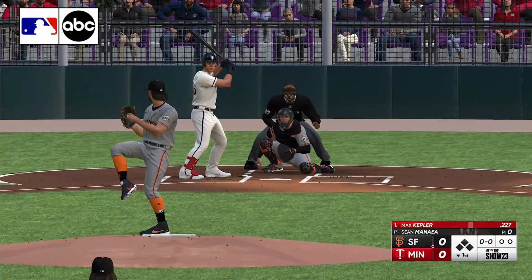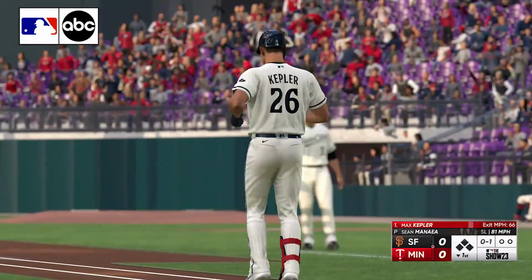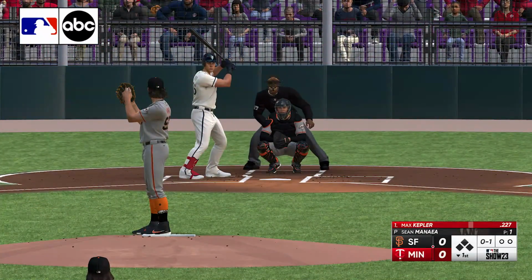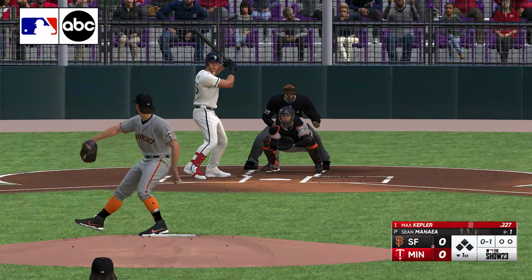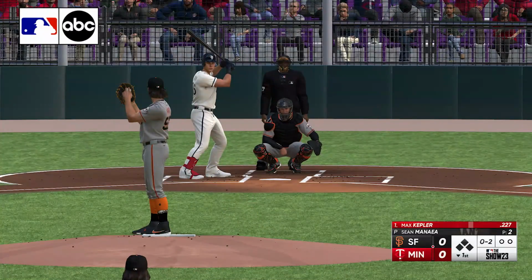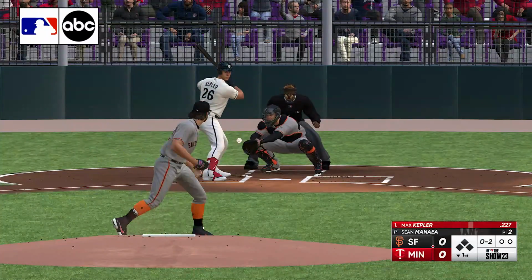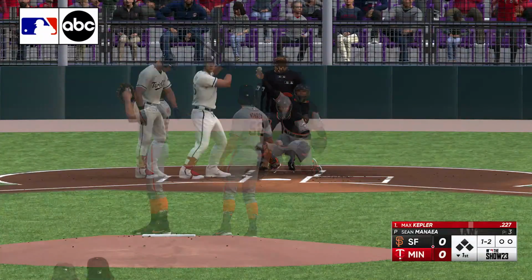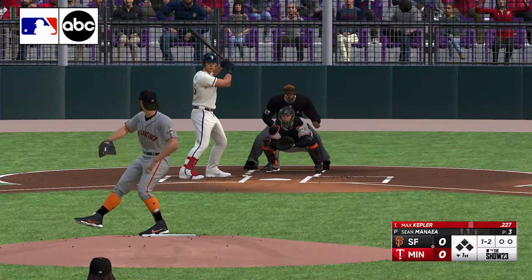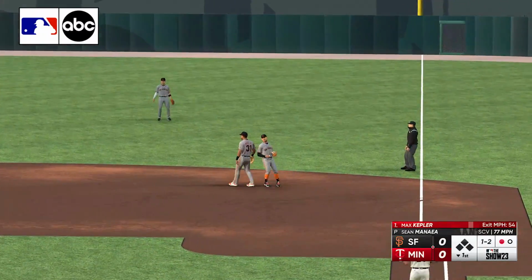The big lefty turns, kicks, deals. That one to first, and foul ball. Now the 0-1. And a swing and a miss. 0-2. And now 1 and 2. The wind of the pitch. Estrada makes the grab, 1 away.